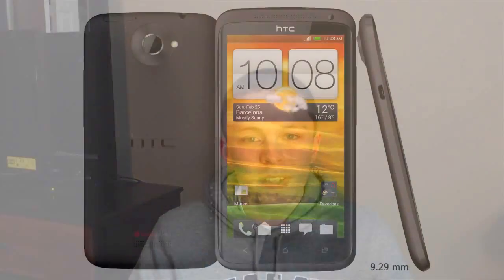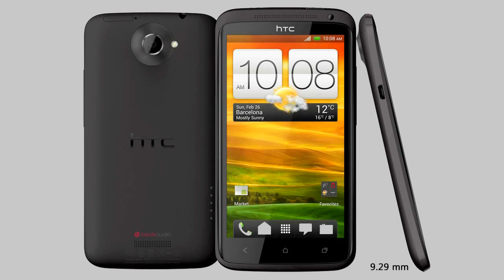The size of the phone is expected to be 9.29 millimeters in depth, which basically means it's going to be the same size as the iPhone in width, or whatever you want to call it. It's going to be as wide as the iPhone. The iPhone is 9.3 millimeters, so this is actually going to be smaller.